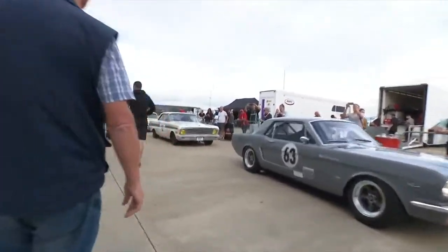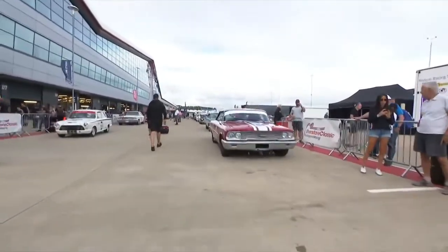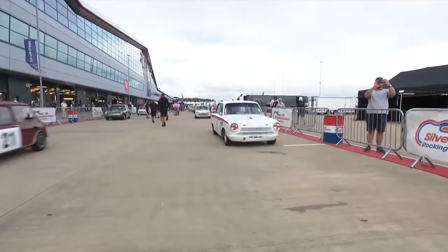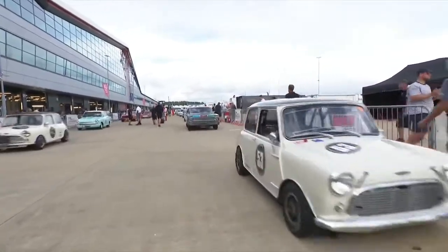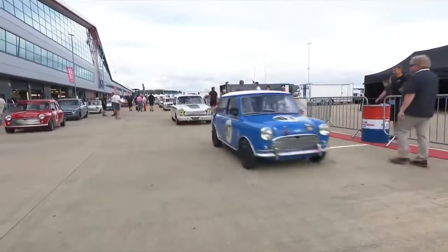Let's take a walk down the assembly area as these cars go out. And it's all the big engine cars up the front, which isn't really a surprise, because Silverstone, it's all about the long straights and getting the speed down those straights. Now we're into the minis, the poor little minis that would be quite near the front if it was actually raining, but it's not. No rain forecast. So the minis are going to be hanging onto the coattails of the bigger cars.